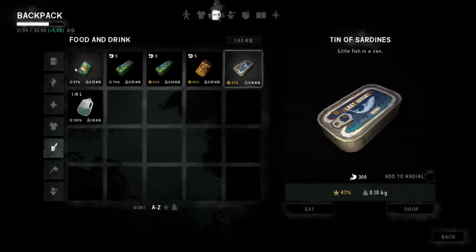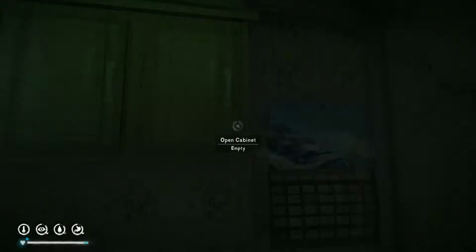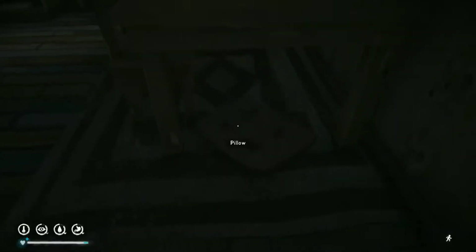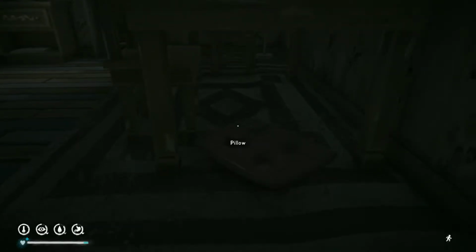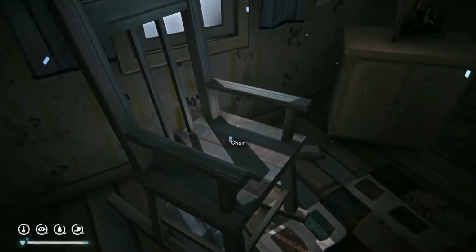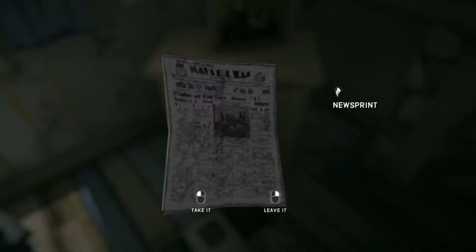What was that? Condensed milk. Keeps forever. Oh, that's $7.50. Yeah, that would finish off Grey Mother's stash for sure. Oh, look, there's a soda. Nothing under there that I can see. Hope I can still eat this. Okay, so candy bar.